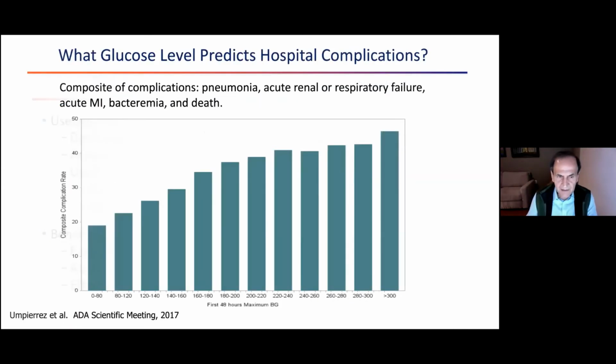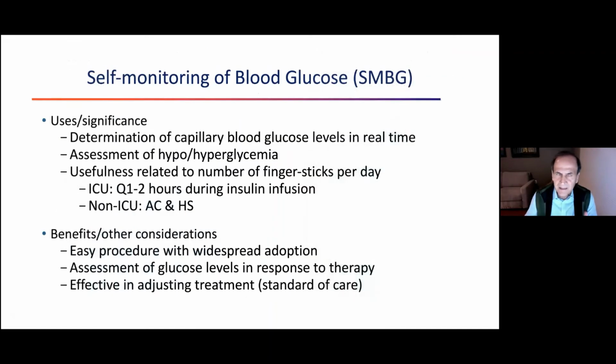And the data that I presented to you was obtained with finger sticks. Self-glucose monitoring has been a great help during the past almost 50 years. It's used in the hospital and it tells you in real time what the blood glucose concentration is. It's rapid, you get the response in seconds. It can tell you if the patient is in hypo- or hyperglycemia, but it requires multiple finger sticks, especially in the ICU, where on insulin infusion we measure blood glucose every 1 or 2 hours. And in the non-ICU, most of the guidelines recommend testing the blood glucose before meals and at bedtime.